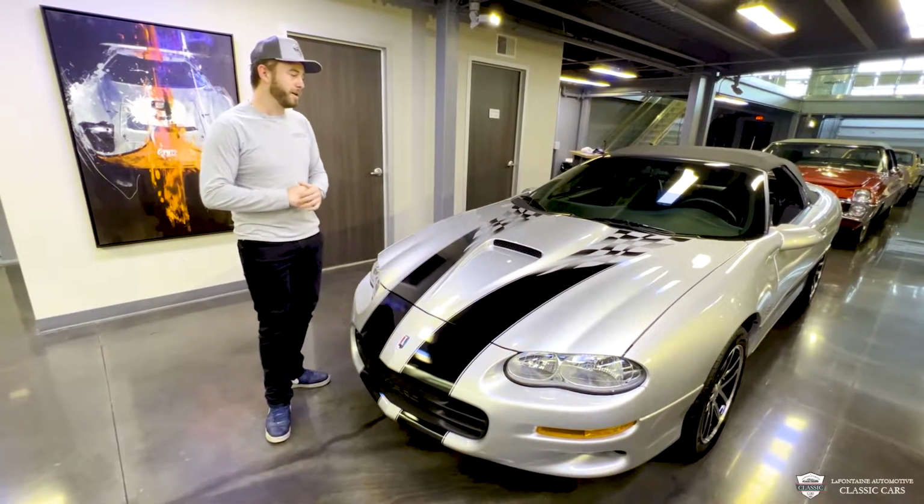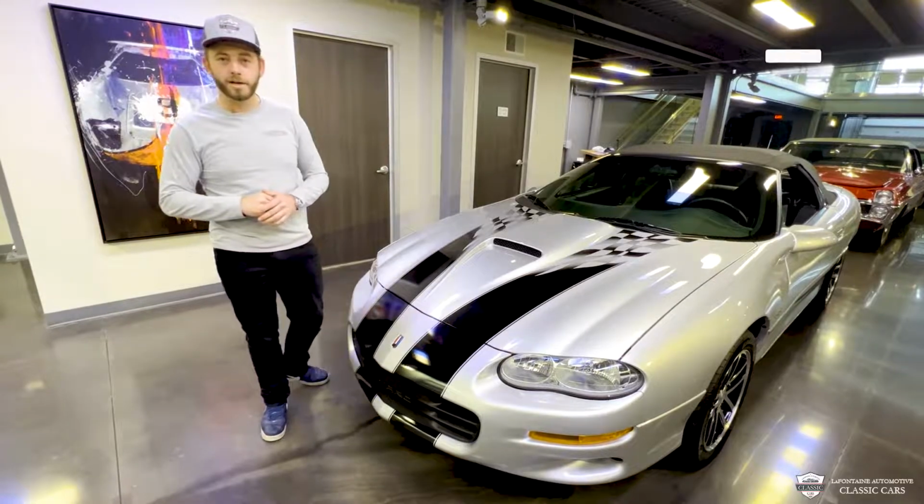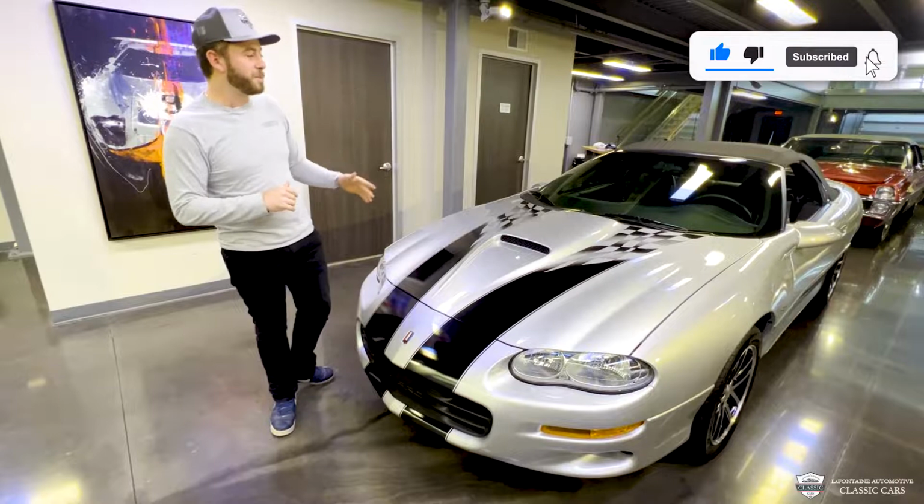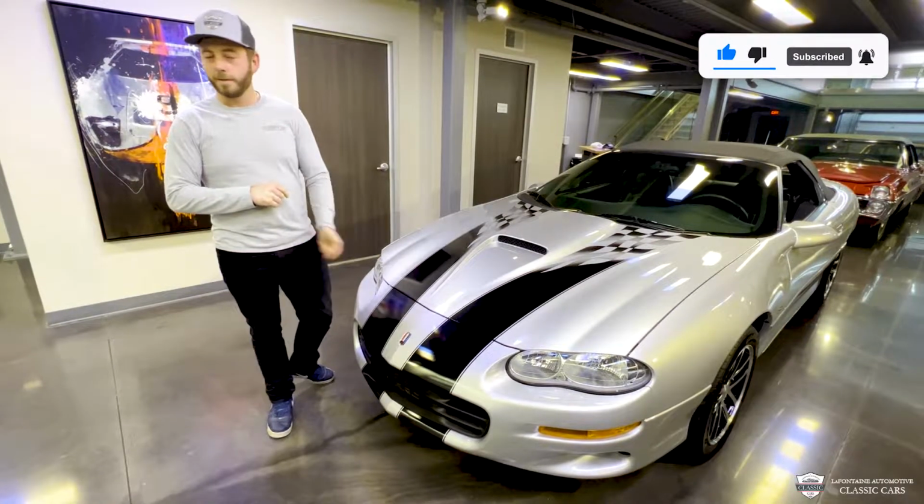If you're new to the channel here, this is an '02 Brickyard 400 Camaro SS we're going around. It is for sale. We got a lot of cool things to check out. It's such a low mileage example. Tune in. Here we go.